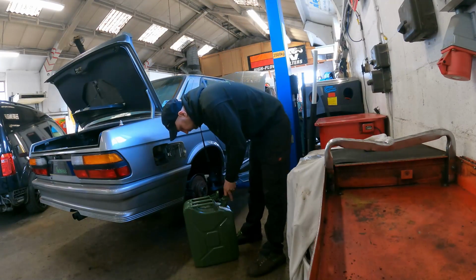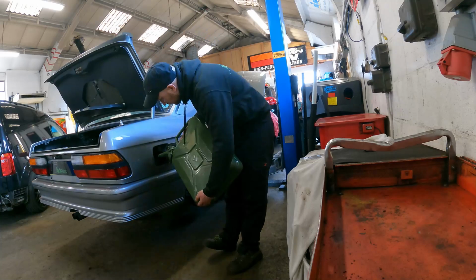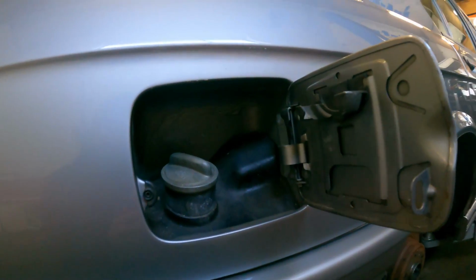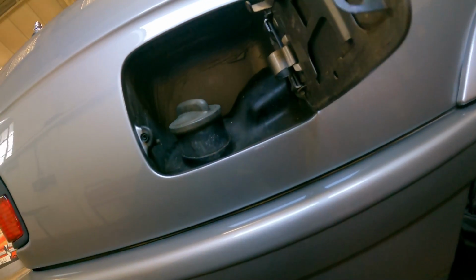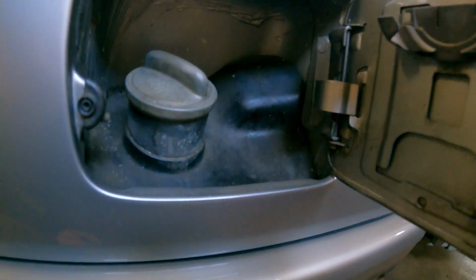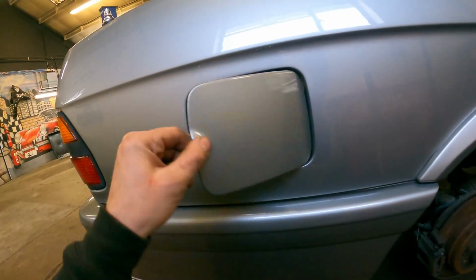And a bit of fresh fuel. Better. Even in here, it shows how original it all is. It's quite easy for us to see where it's a restoration just by the sealer marks and the paint edges. But this one is completely original.